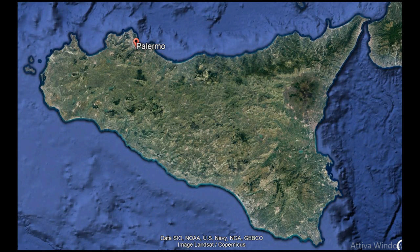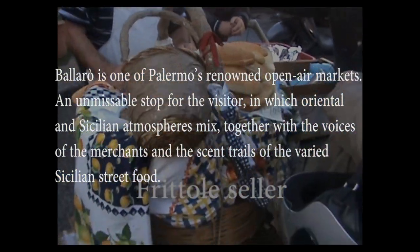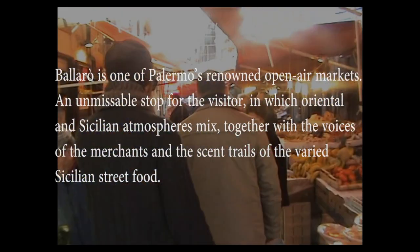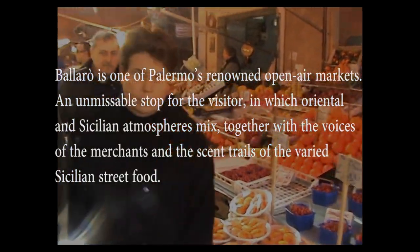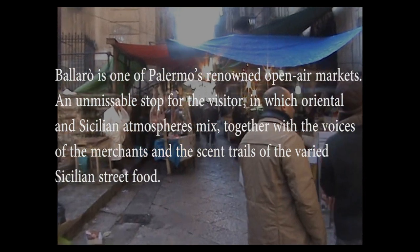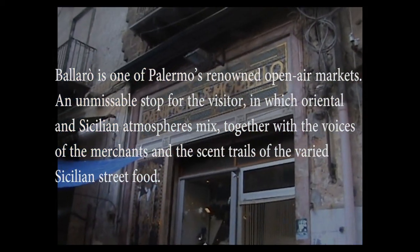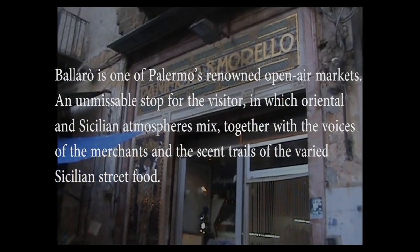That's Journey in Sicily. Ballarò is one of Palermo's renowned open-air markets, an admissible stop for the visitor, in which Oriental and Sicilian atmospheres mix, together with the voices of the merchants and the scent trails of the varied Sicilian street food.